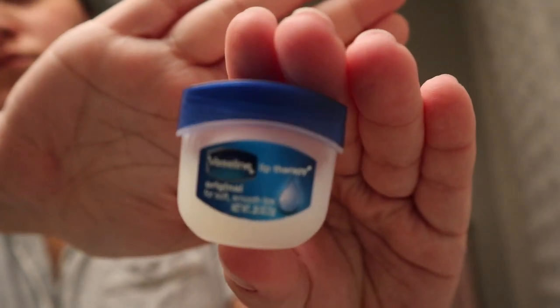I really don't have an intensive dental routine, because once I'm done brushing my teeth, that is when I put on Vaseline on my lips. I put this on every night. It helps keep my lips nice and moisturized while I'm sleeping.